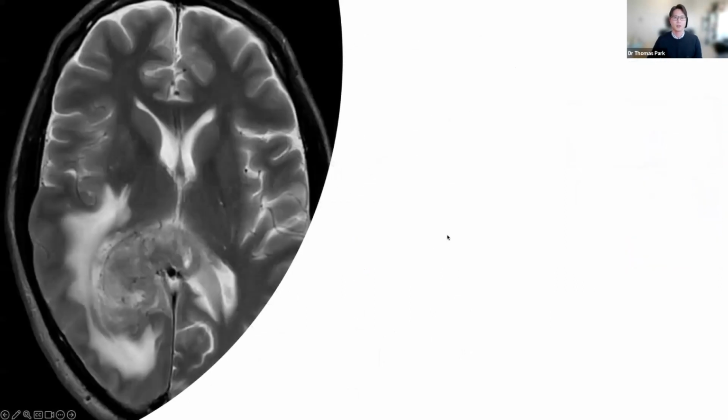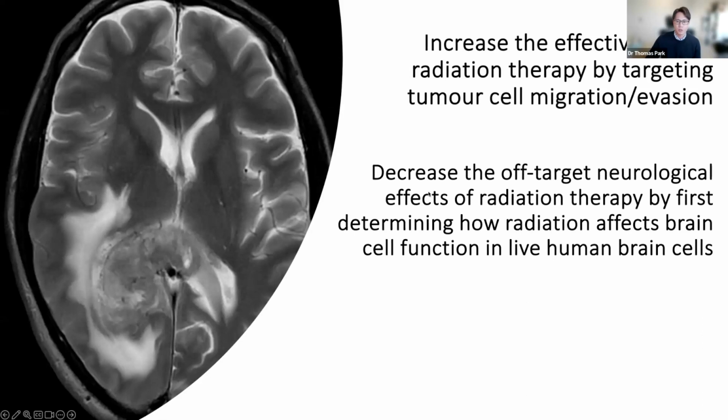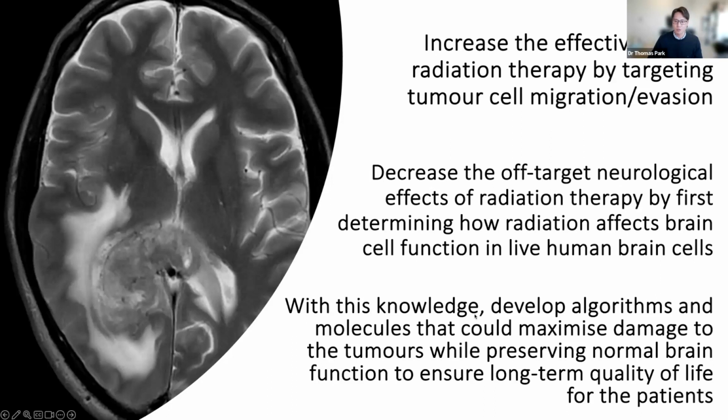So in conclusion, our studies really want to increase the effectiveness of radiation therapy by targeting tumor cell migration and evasion. Also, at the same time, we want to decrease the off-target neurological effects of radiation therapy by first determining how radiation affects brain cell function in live human brain cells and in whole live human brain slices. Now, with this knowledge, we'd like to develop algorithms and molecules that could maximize damage to tumors while preserving normal brain function to ensure long-term quality of life for patients.